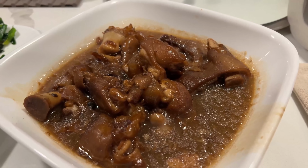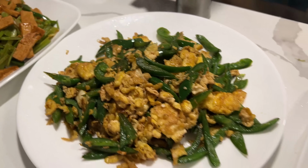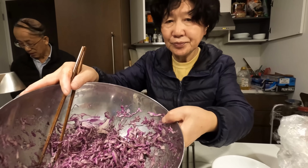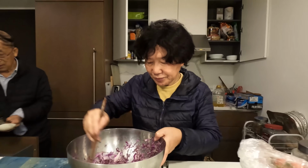Just got back home. It's about 7 in the morning. Breakfast is pig trotters, salmon, stir-fried tofu and celery, eggs and jalapeno. Cabbage and sesame. Yeah. Very nutritious, she says. Digging on them pig trotters.